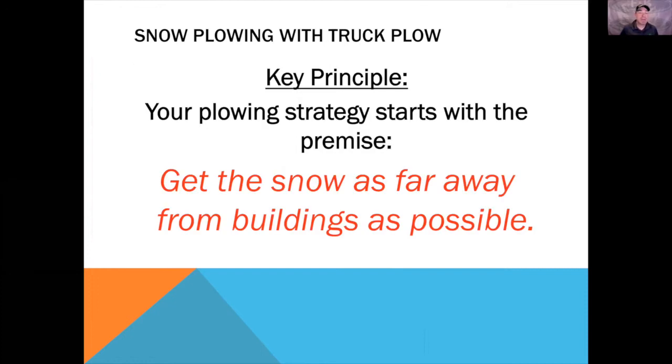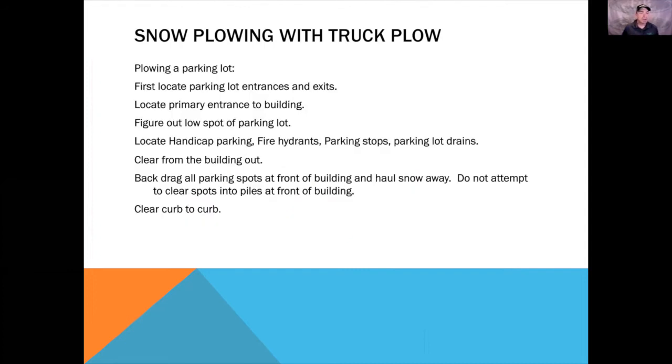Key principle with plowing a parking lot is basically get the snow as far away from the building as possible. When plowing a parking lot, first thing you want to do is find the entrances and the exits, get those cleared. Then you want to locate the primary entrance to a building. You want to get that shoveled and cleared out first.